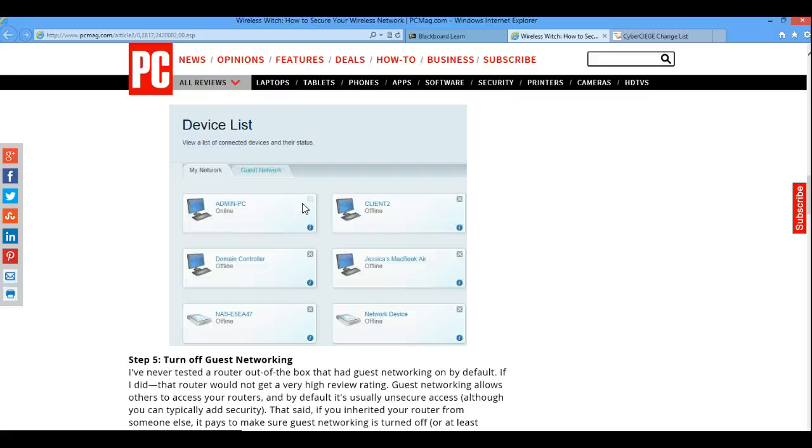Some routers have guest networking. Turn that off unless you have some specific need for it. It's just inviting people to do bad things.